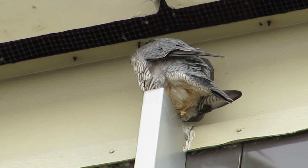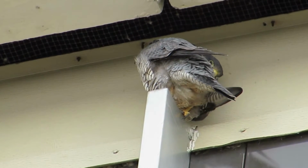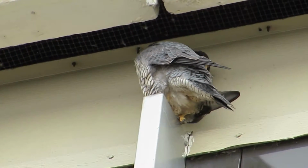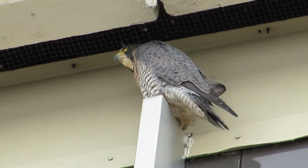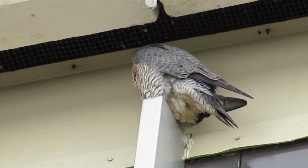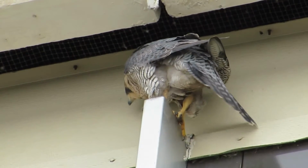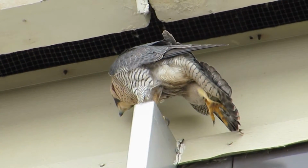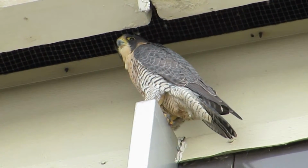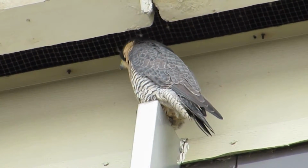Oh yeah. Reaching around the back now. Preen up them feathers. Oh yeah. Working around there. Stretch that foot back out. See what she's up to here. Fan that tail out and stretch now. Look at that, would you? Look at the size of them feet. Beautiful bird. Yep, that's our peregrine falcon.